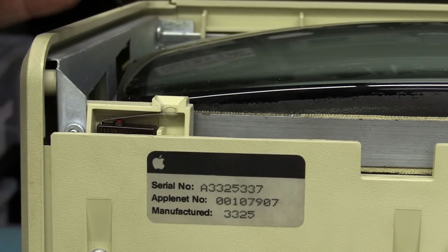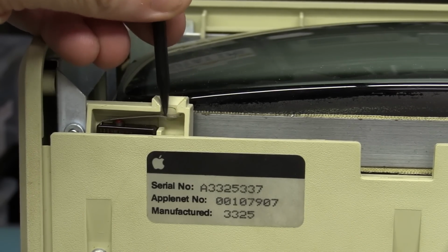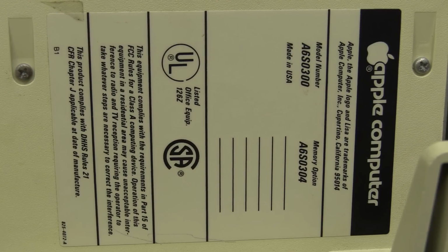Now, one interesting feature is that here's the front panel that comes off. Got ourselves a micro switch there to detect whether or not somebody's taken off the front panel, and apparently these things would shut down if you took off the front or the rear panels. And there's the original build plate on the bottom.